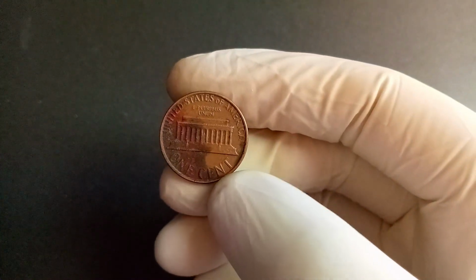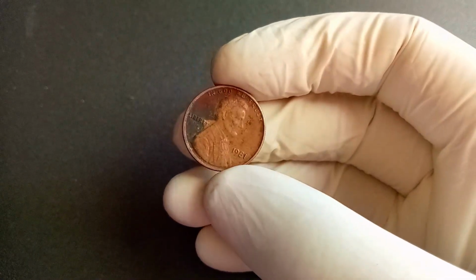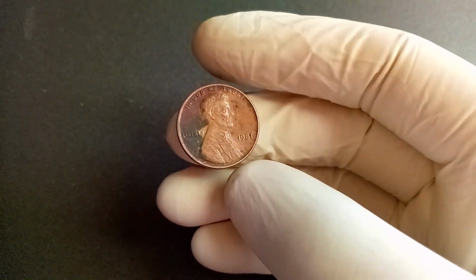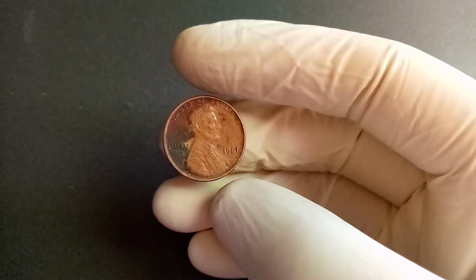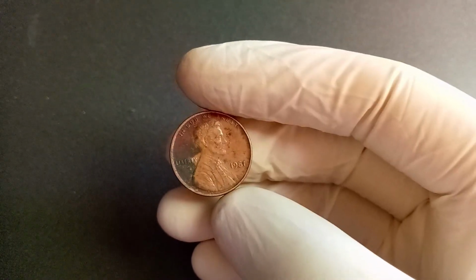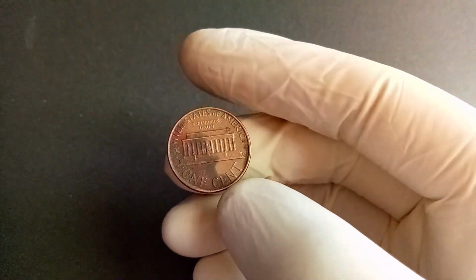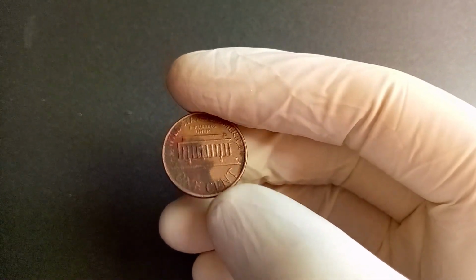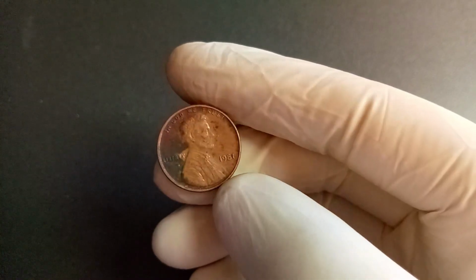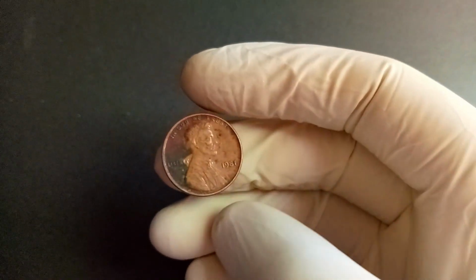Designed by Victor David Brenner, this iconic coin was the first U.S. coin to feature a real person rather than a symbolic figure. The Lincoln cent became instantly popular and remains in circulation to this day. Through the decades, this coin has seen changes in design, composition, and mint marks. But what makes the 1981 version stand out is not just its year of minting, but the fact that it has no mint mark, making it both mysterious and incredibly valuable.